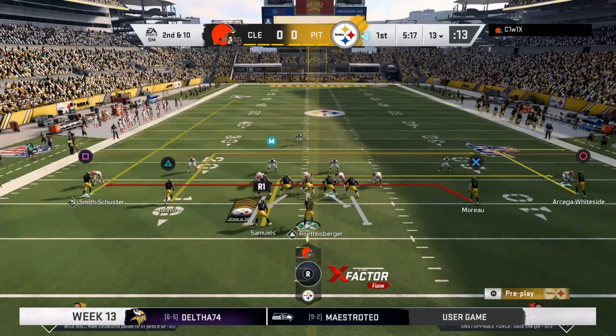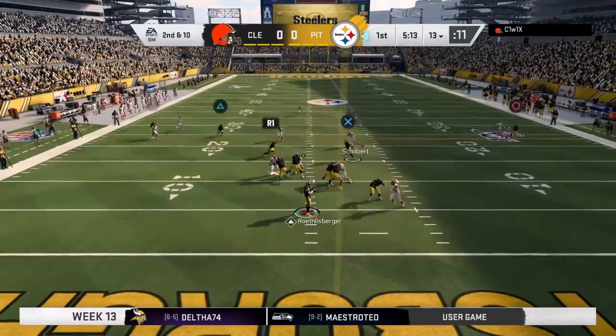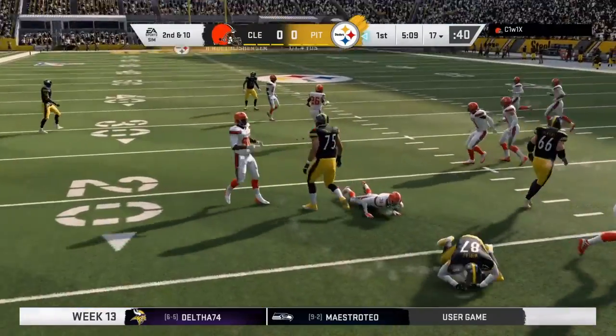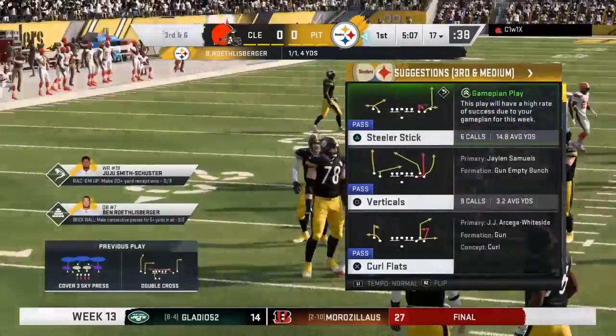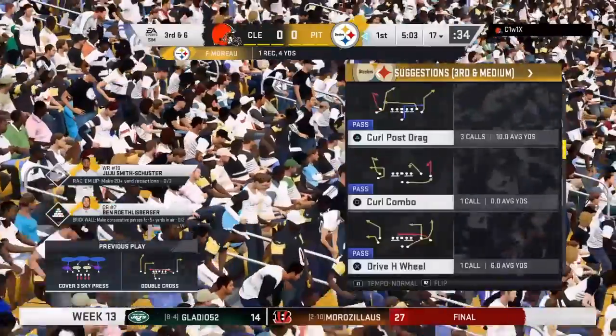Give me that ball. Give me that ball, defense. Out of the gun, it's Roethlisberger. And he'll find Moreau here. And they'll bring him down here right around the 17-yard line. 4 yards on the completion, and it sets up a third down.